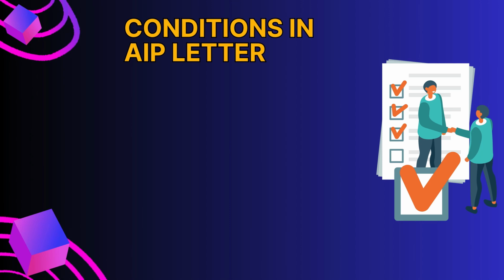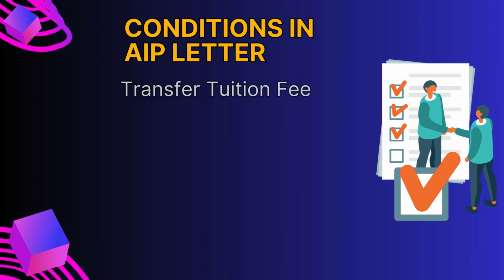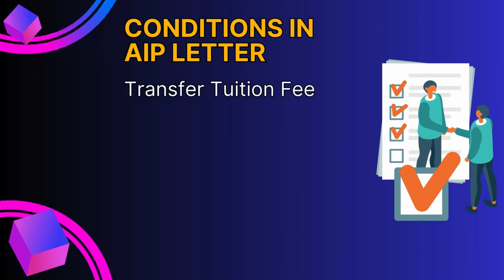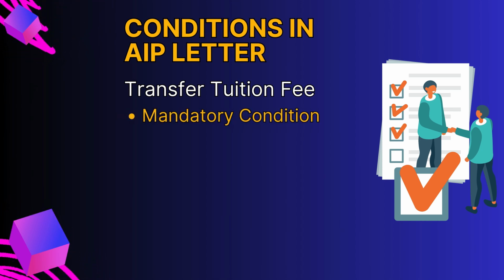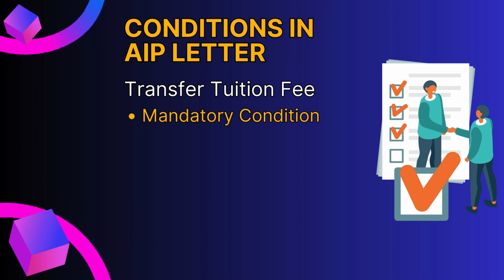The major condition in this letter is the payment of tuition fee. When the students apply for their visa in New Zealand, there is no condition that the students need to pay their tuition fee before submitting their visa application. So that's the best part with New Zealand student visa, that you do not need to pay your tuition fee in advance. So the AIP letter contains the condition that the students need to transfer their fee to New Zealand for the course which they have applied their visa for.